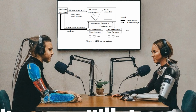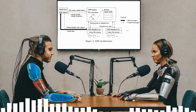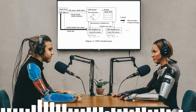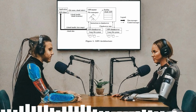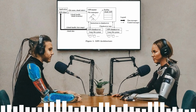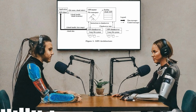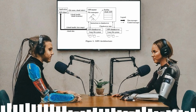That makes perfect sense. And what about when a chunk lost one of its replicas because a server went offline or a disk died? How did GFS handle the process of re-replication to get back to the desired number of copies? The master was constantly monitoring the replication levels of all chunks in the system, primarily using those heartbeat messages from the chunk servers. As soon as it detected that the number of available, healthy replicas for a particular chunk had fallen below the configured target, usually 3, it flagged it and prioritized that chunk for re-replication.